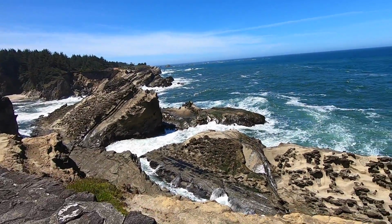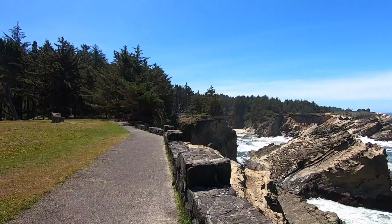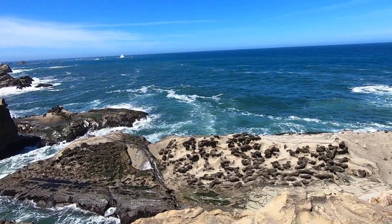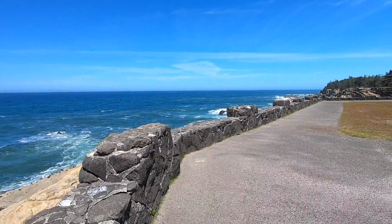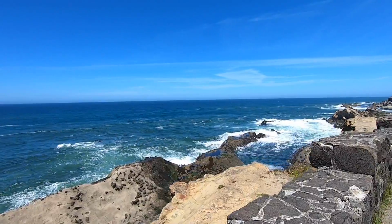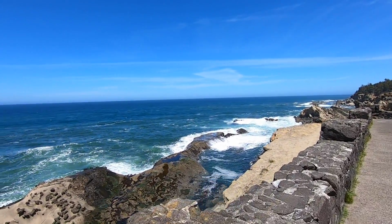Oh, cool. Oh, look at those rocks. Whoa. That is straight down there. Look at them. That's beautiful. Holy moly. That is crystal clear blue. Look how the water's going through all the rocks. Maybe I can get that on the camera here.